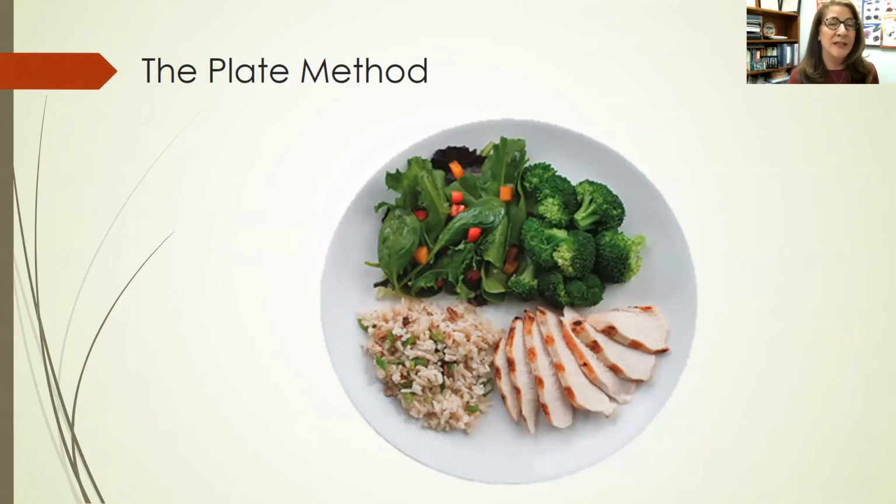And then a quarter of the plate would be your protein, in this case, your chicken. And then a quarter of your plate would be your other grains, such as rice. Looks like there's maybe some almonds or some nuts in there too. So it's just an easy tool to use when planning meals and putting the food on your plate.